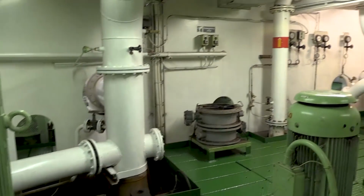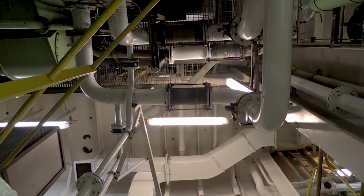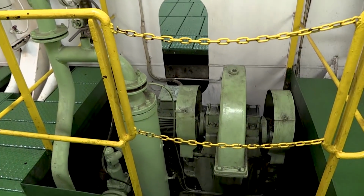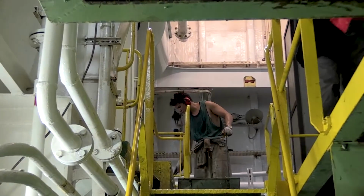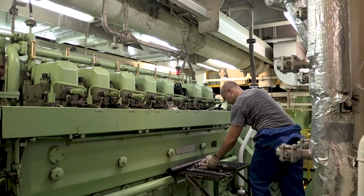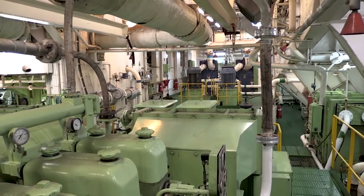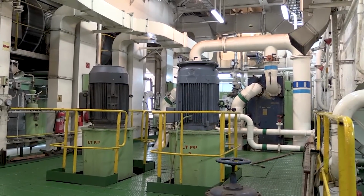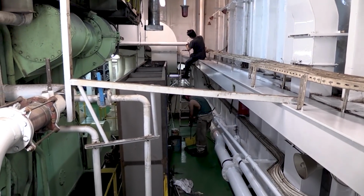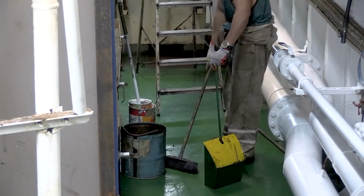Like everything else, the ventilation system is quite gigantic. Everywhere in the engine room, sailors are at work to control and keep everything in order. This is definitely necessary with so many machines and the almost endless tube-running meters. Clean up is just part of it.